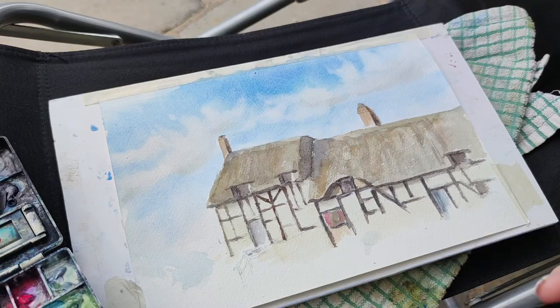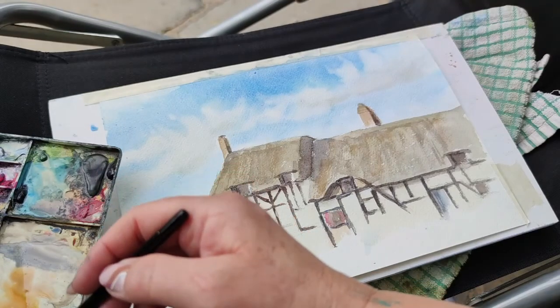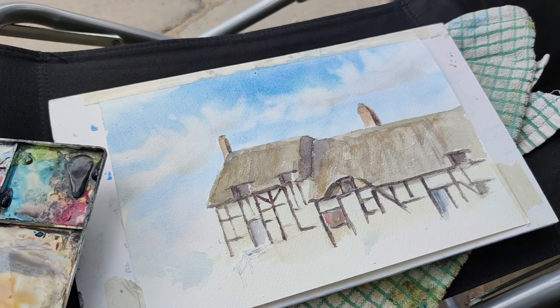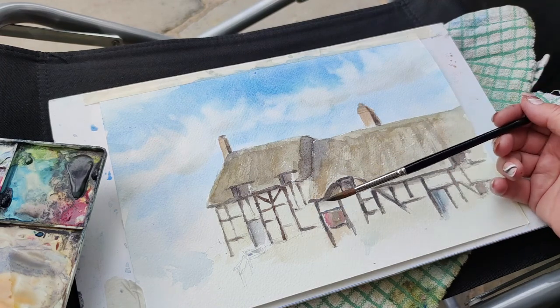I need to come in with some foliage. What? Foliage. Have you never put some foliage in your painting? Foliage. There's a big tree in the middle.